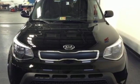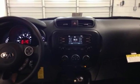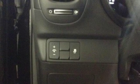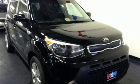Take control with the multifunction steering wheel and choose between three different driving styles with Flex Steer. It also comes with privacy glass, cruise control, and Bluetooth wireless technology. This super cool Soul gives you the space and fuel efficiency you crave. Come in for a test drive.